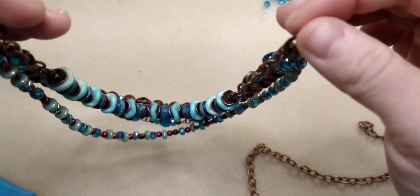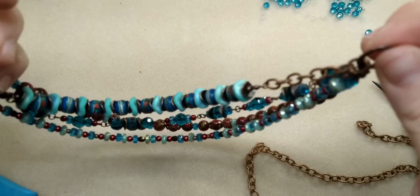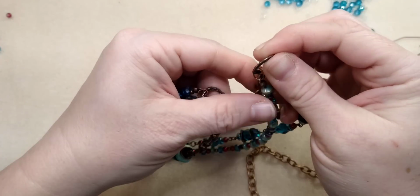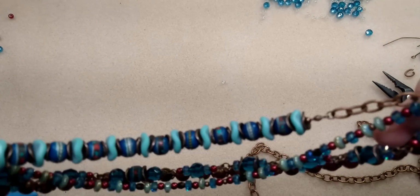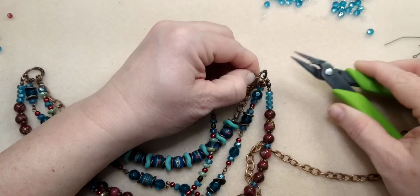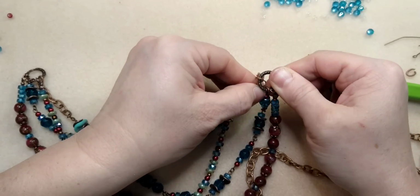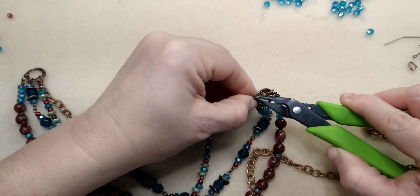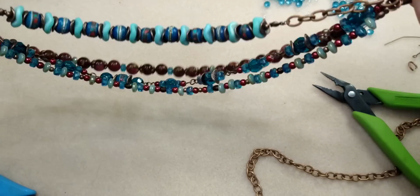Ooh, pretty. What's messed up here? Why are you around there? Wait a minute. Did I not get those on correctly? Did I get that one on underneath there? How did I do that? I sure did. Let me fix this. Thought I was being so careful. All right, let's get you under there where you belong. There we go. Okay. There we go. Yeah, it is really pretty.